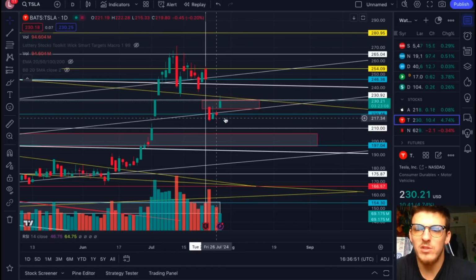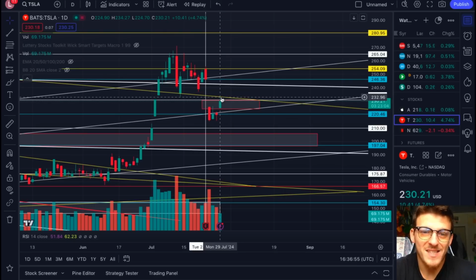Tesla got a bounce up 4.74%, testing the macro resistance level and actually getting rejected here. Still trading under 232 is bearish to me. And as of right now, I'm just watching Tesla for a potential retrace back down to 220, or a move up to 236.50. Overall, not really any point to trade this here.